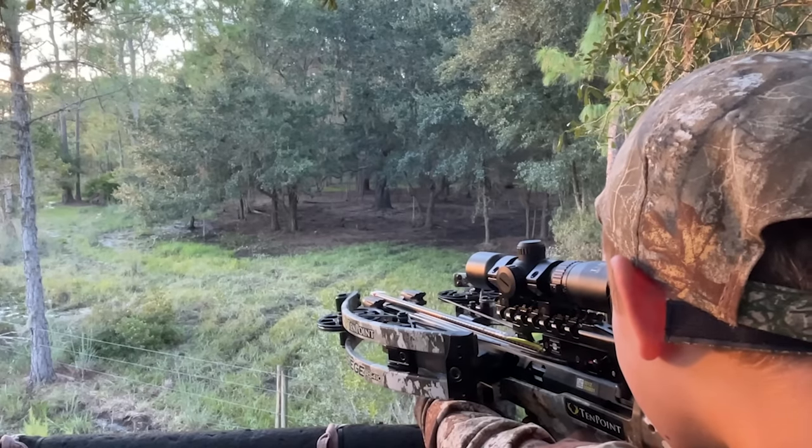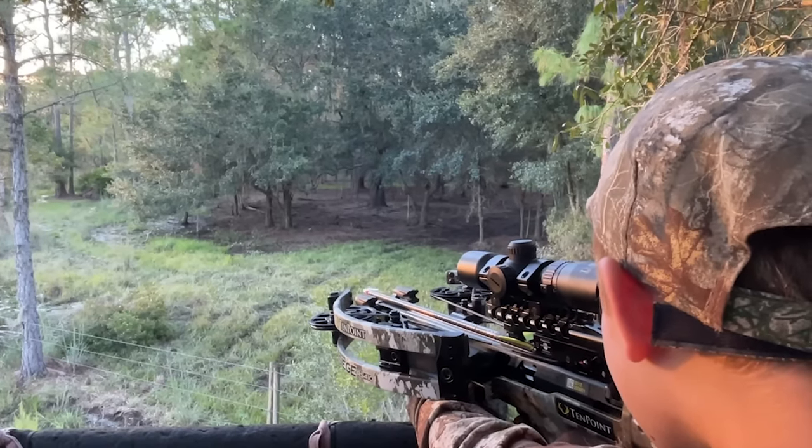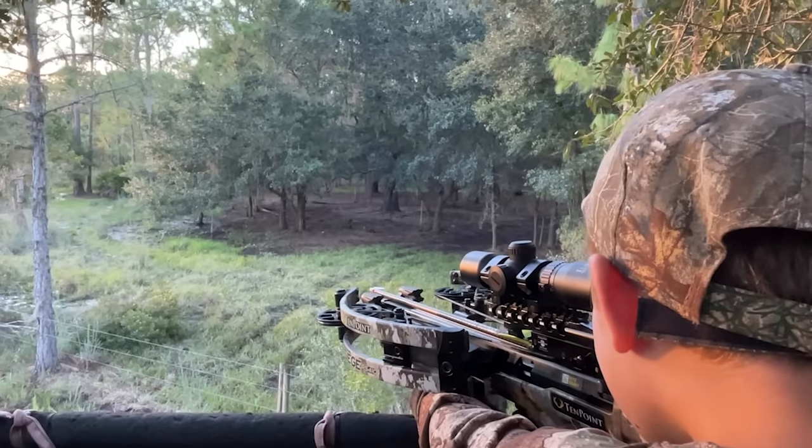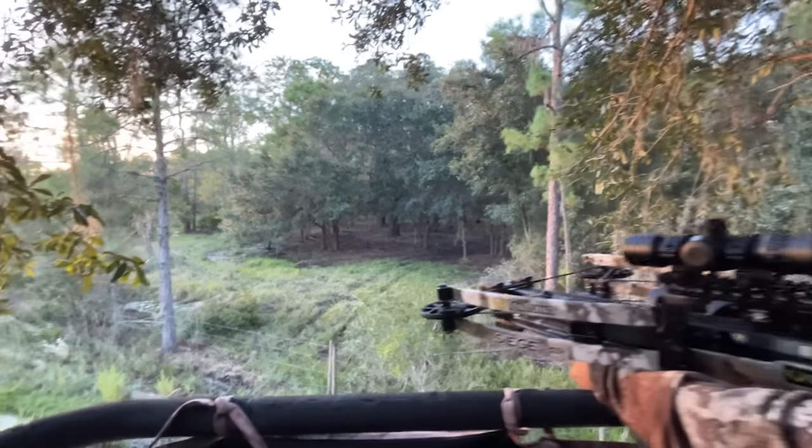Okay, there's really nothing we can do at this point. And I think to myself, well, at least if he shoots and misses and the deer gets up and runs, that'll unclot the wound and maybe he'll go ahead and expire faster. So Luke shoots him. I think he misses.